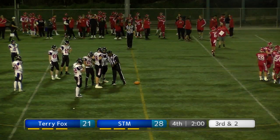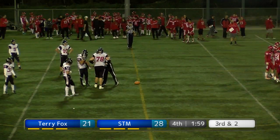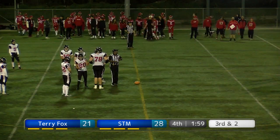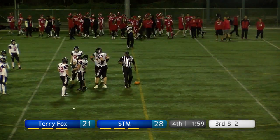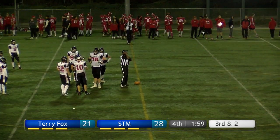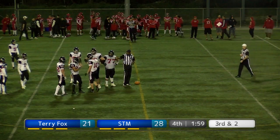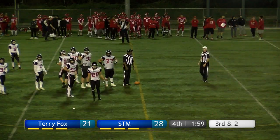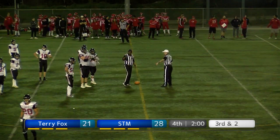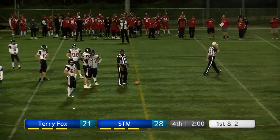So, 2-minute warning. 28-21. It'll be a 1st and 10 for the Knights from the 45 out of the 2-minute warning here. Nice job by the St. Thomas More Knights, just power running. They kind of took a page right out of the Terry Fox book. We haven't really seen them have the success running the ball up the middle of the field all night long, and when it mattered most, the offensive line for the Knights got off the football and opened up a gap for Aboud to run through for a big game.